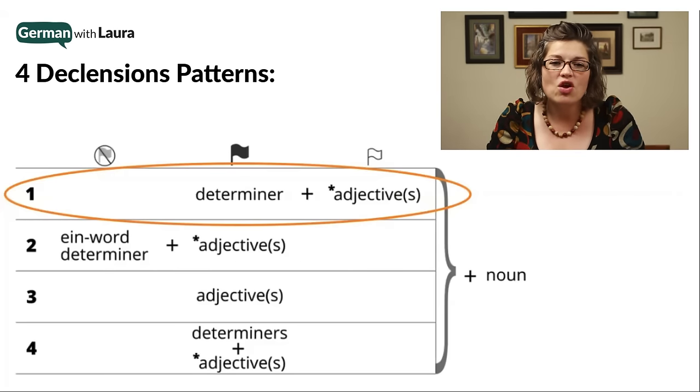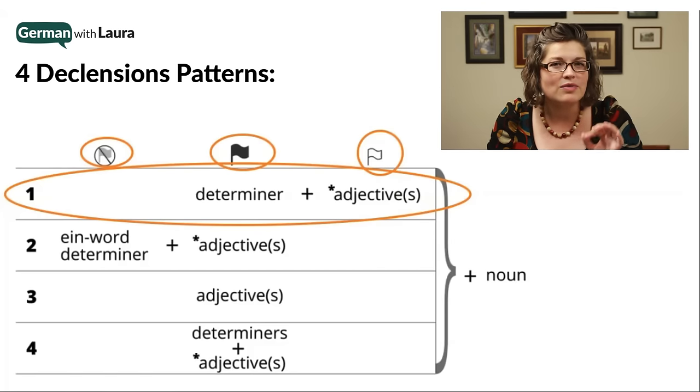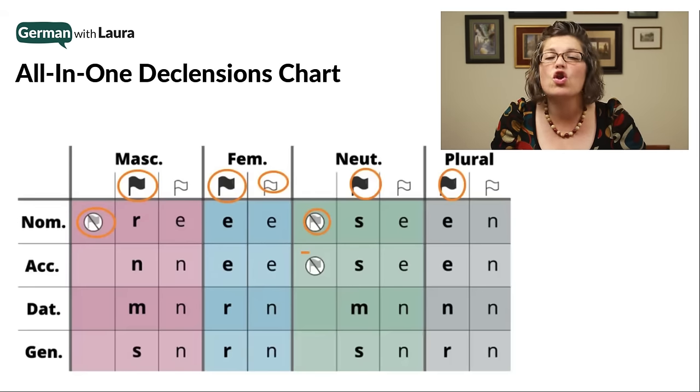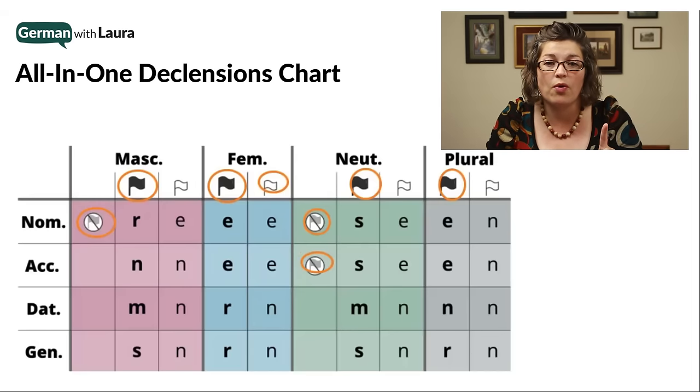Firstly, you need to notice that the symbols that we have at the top of this graphic are the exact same symbols in the all-in-one declension chart. That's how these connect, okay? So check that out. We have those same big black flags here throughout the chart, the same white flags all throughout the chart, and then these three instances where we have that symbol of the no flag, okay, that we just saw with the declension pattern. So that's the first point.